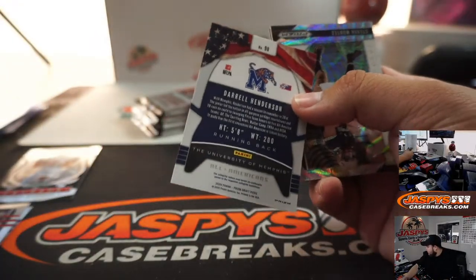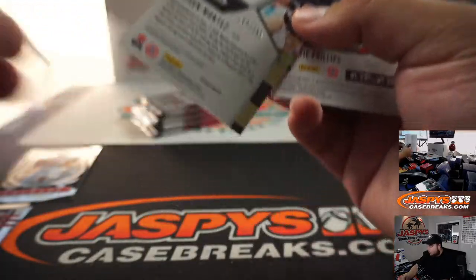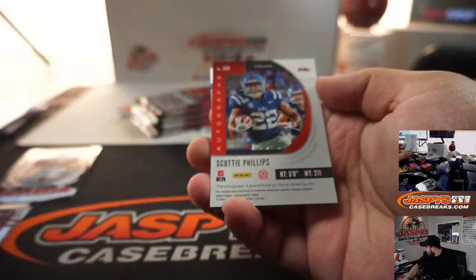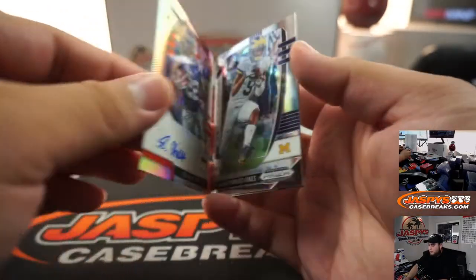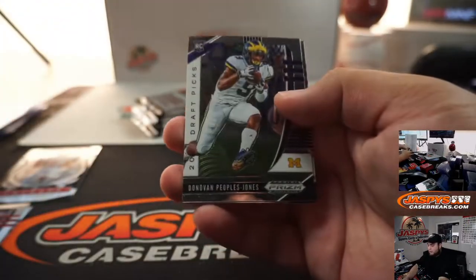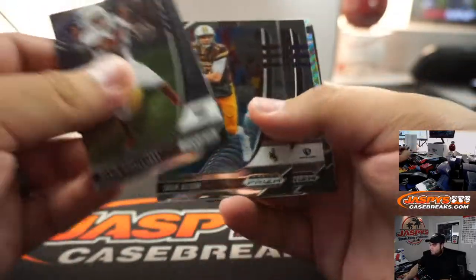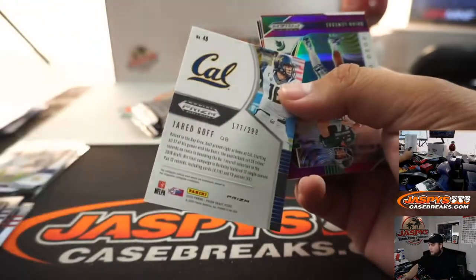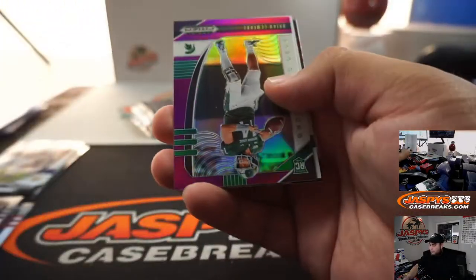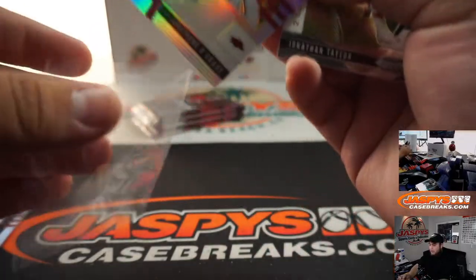Darrell Henderson to 249. Then we got Steven Montez to 299. And Scotty Phillips. Ole Miss. Jared Goff. Brian Lewerk. And Cheyenne O'Grady for Arkansas. Dan Tyson with that one.